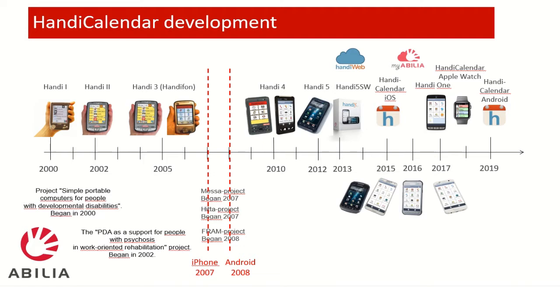The app is available on Apple and Android devices and works across both. So if you have an Apple iPad and an Android phone, you are able to access your HandiCalendar on both devices. The app works on phones, iPads, Android tablets, and can link to your smartwatches if you're using one.